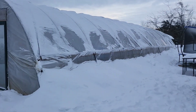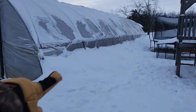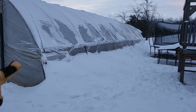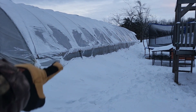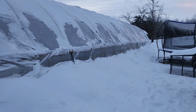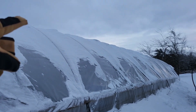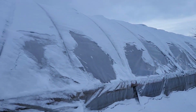The hills that we have to walk on to feed animals would wear you out on a normal day, but right now it's way worse, especially carrying hay and stuff like that. But check out how much snow. Look at the hoop house. We still got a bunch of snow up on top. Look at how much snow has come off the side. That wood side I think is 4 foot high, so it's up around 2.5, 3 foot deep all through here. This is primarily what has been pushed off the side.